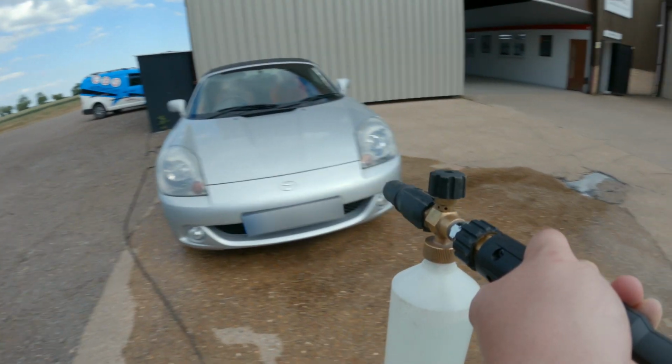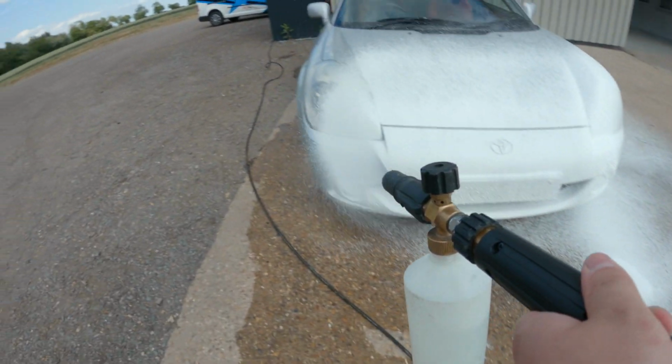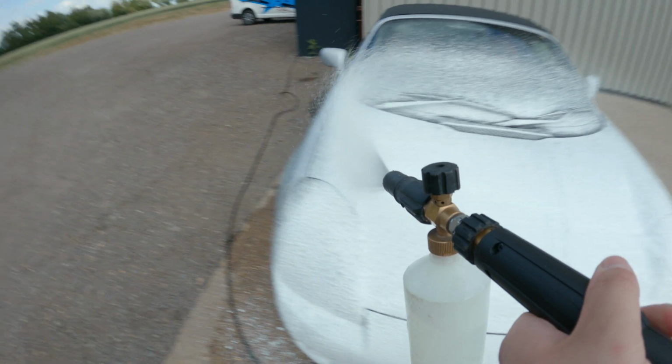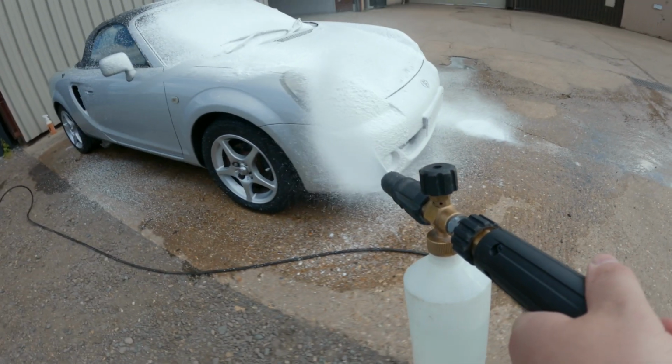So that was the before test. At the end we listened to a couple more songs and did a more scientific test, but we'll continue with that later so we can compare the before and after. But now let's see what's going into this Toyota MR2.